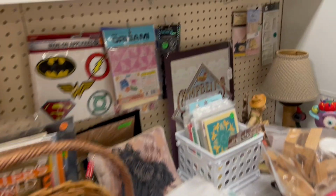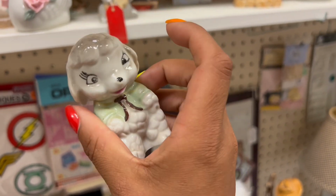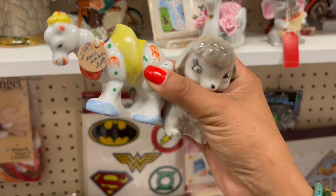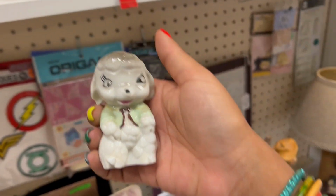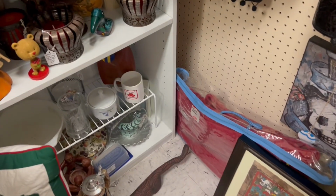Oh my gosh, look at this little lamb figurine. $3.50. Well, we have to get that. That's adorable. What about this weird camel thing? I'm not sure about him. He's only at $4, but I like the lamb, I think. This is more my speed. Let's see if we can find anything else in here.